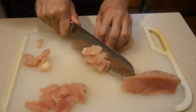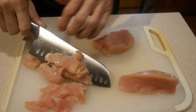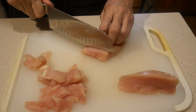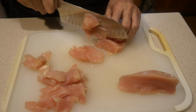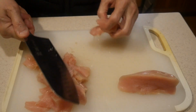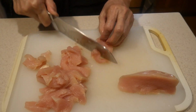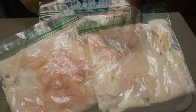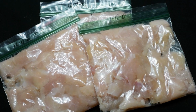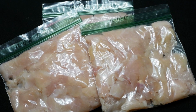Now, when he brings the chicken back from the store, instead of freezing it, he cuts it up into sizes that are appropriate for stir frying. It usually takes him about 30 minutes to cut up about 5 pounds of chicken. And then he stores them in Ziploc sandwich bags in the proportion that he would like to use in his stir fry dishes. He usually stores them in about 8 ounce packages, in Ziploc sandwich bags.